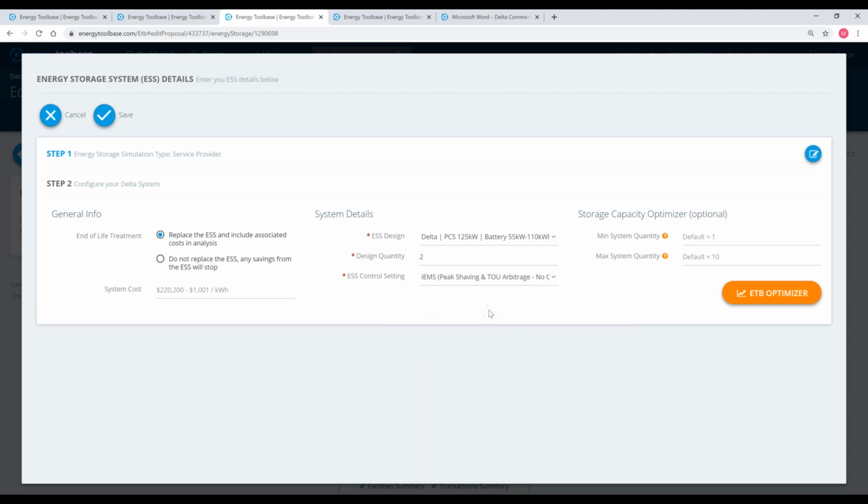So once you dial in the controls that you're going to want to use, over on the left, you're going to dial in your system cost. So for this, we'll call this one Delta 55K system. Let's call it $70,000. And this cost should reflect the cost of the hardware, the cost of the controls, and any other additions you need to add in there to make your margins, right? So install, labor, profits, everything, right? This is your turnkey cost.